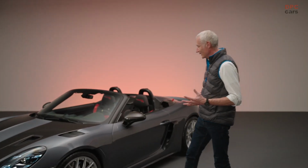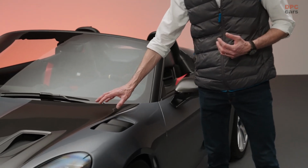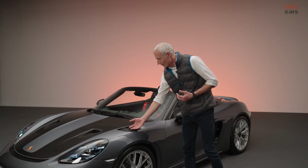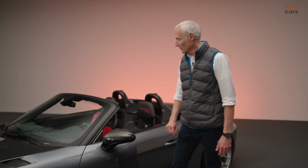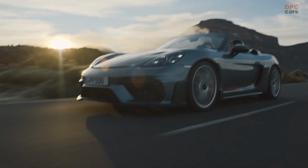If we look at the car here, we have carbon fiber parts everywhere. The hood is carbon fiber, the front fenders are carbon fiber. We have these big nostrils here to get air out of the wheel wells. The wind frame is narrower than on a GT4 RS, Spyder-like, to give it a low profile. You sit deep into the car.